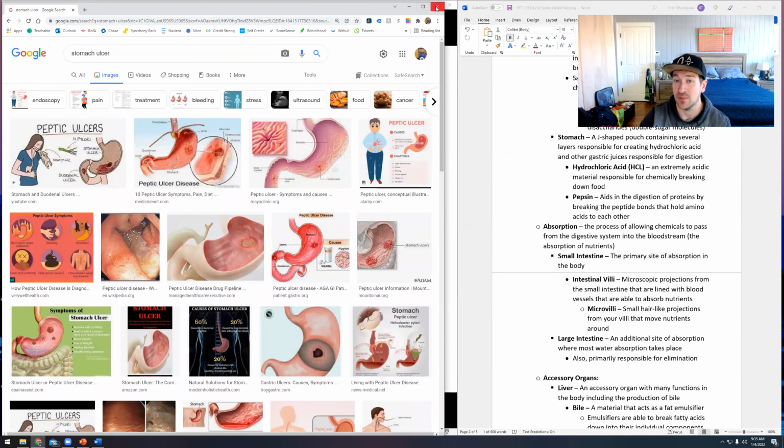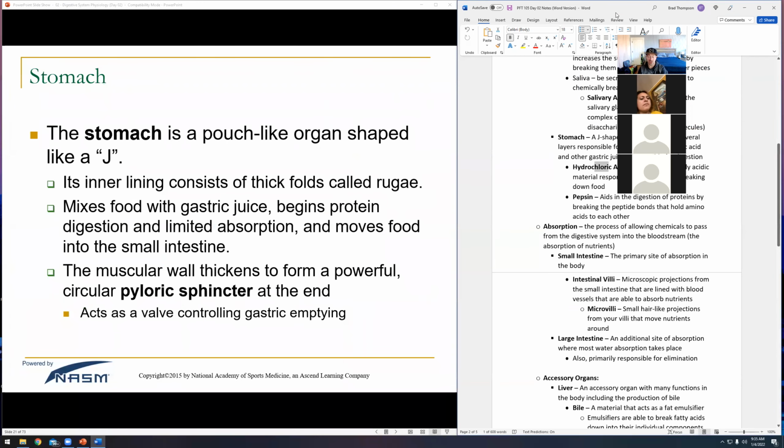This is actually one of the symptoms of eating disorders. If you don't get enough nutrients, if you do not eat food because maybe you're afraid of gaining weight and things like that, you can actually end up with an ulcer because your stomach acid's got to eat something.